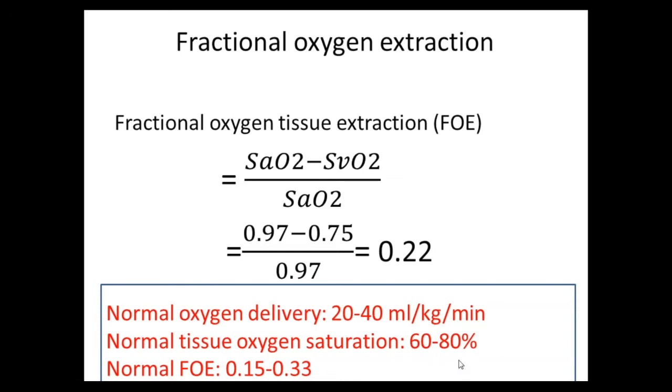What has been published in adult and pediatric is 55 to 85. For fractional oxygen extraction, we have different numbers in our literature. But I can share with you the published articles, and hopefully a more detailed one will be published soon. About the oxygen delivery, it's between 20 and 40 ml per kg per minute.